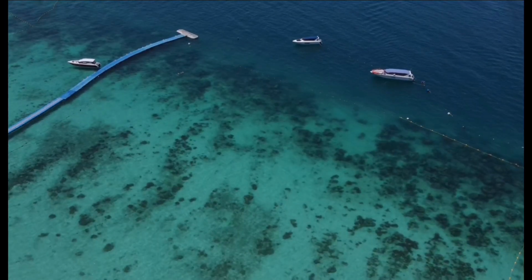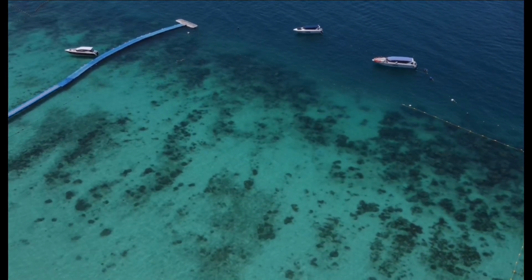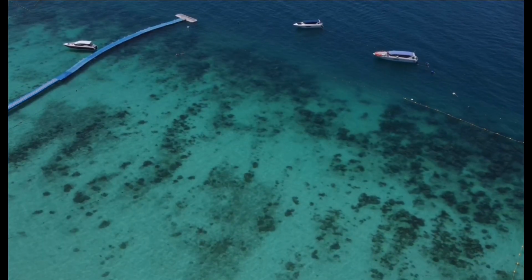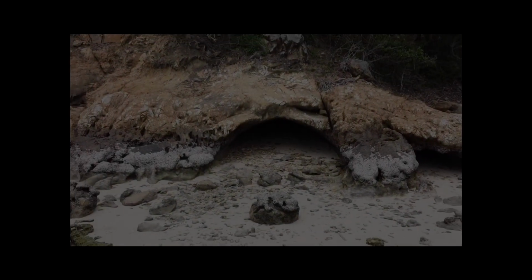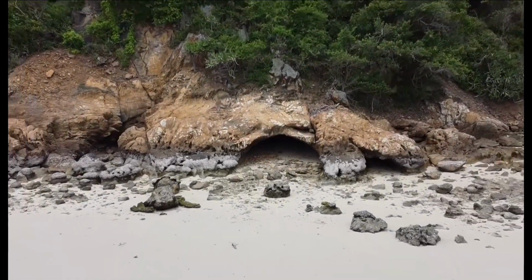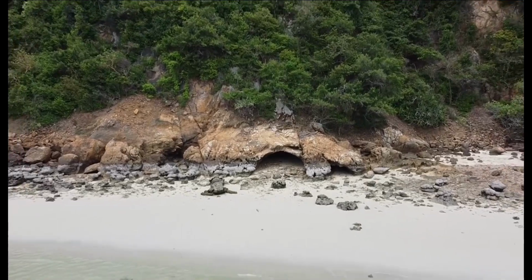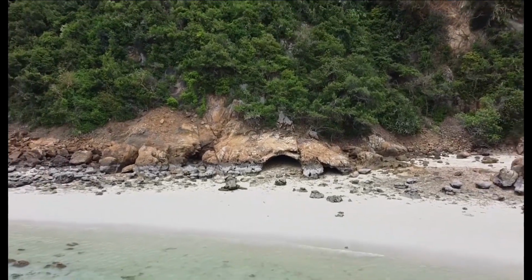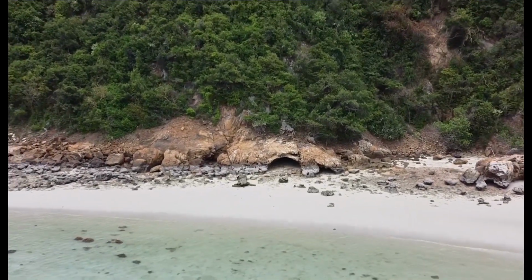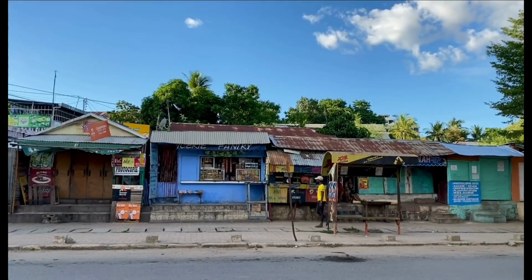The jungle feels alive. Sometimes the path becomes narrow and difficult. You have to walk carefully over rocks and roots. But then, suddenly, the trees open, and in front of you is the ocean. That moment feels like a reward. After walking through darkness and greenery, you suddenly see an endless blue horizon. The contrast is breathtaking.